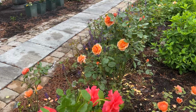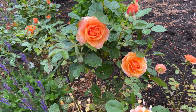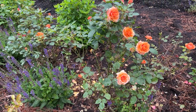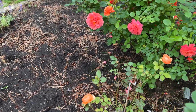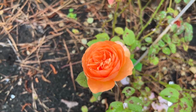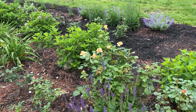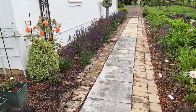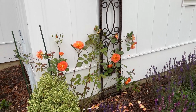Okay, let's go look over here at Double Easy Orange. This is from Jackson and Perkins, and this is a great bloomer. I was really happy with it last year, and I've got another one here next to it. Back here is a new one from last year. This is Lewis Clements, and it already has black spot, which is lovely. And then this is Fun in the Sun, just getting ready to start a bloom. Over here is Westerland, and I am training that around the corner of the house.